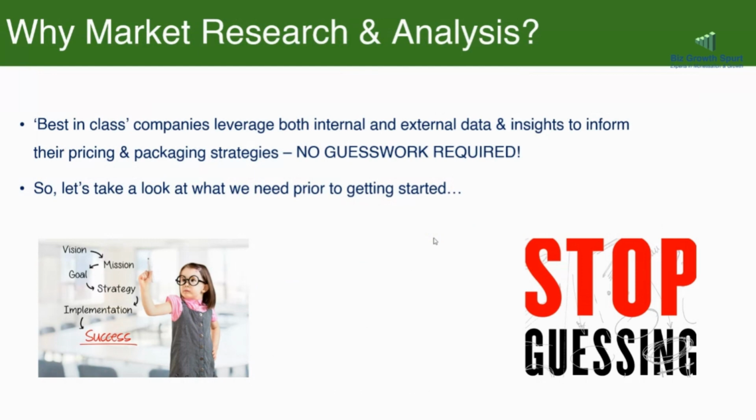So, look, the main topic of this conversation is market research and analysis. But why? Essentially, we want to take the guesswork out of this. And so the best-in-class companies leverage both internal and external data and insights to make informed decisions around strategy. So let's take a look at some of the prerequisites that we need prior to getting started.